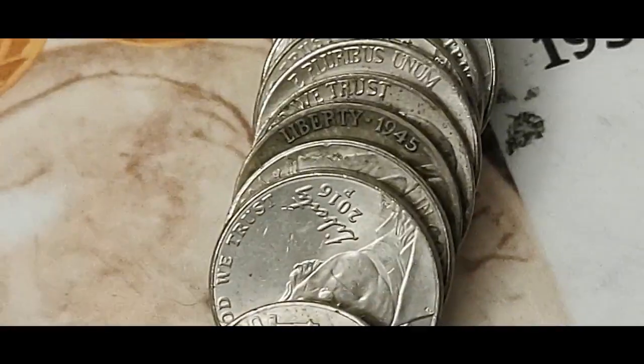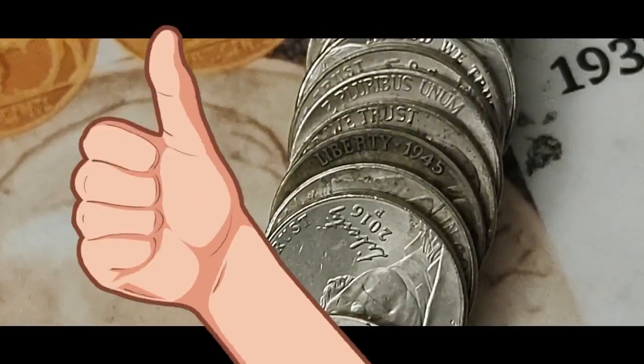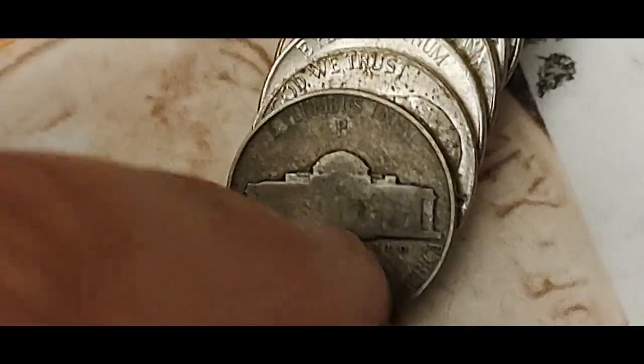Is that cool? Man, this is really neat. This is really going to help me get my 300 silver coins this year for sure. 1945 P. So I got a 45 P and D now. That is amazing. Man, I hope I find a few more.